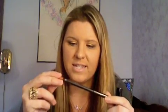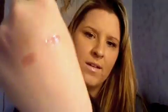And then I got my first MAC lip liner, and this one is in Rose Bound. It has this type of end on it, so it's not just a solid pencil, it's more of a creamy one. So it's right there, and I do like it. It goes on really well. It pretty much matches my lip color perfectly, so I do like this as a lip liner.